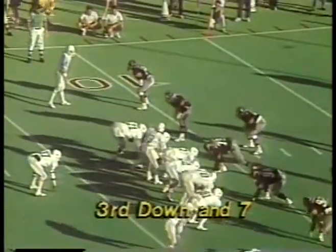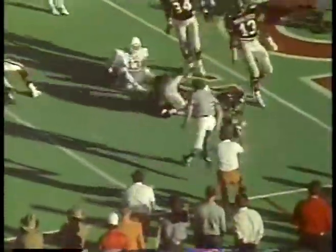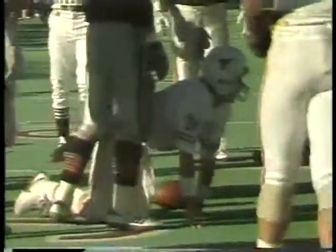3rd down and 7 from the 12. Everybody in Jones Stadium on their feet. Rolling right. This time he is going to keep it. He gets a block. And he's down to the 4-yard line. And he's got a Texas first down, I do believe.